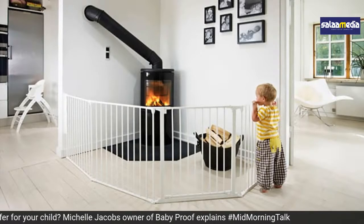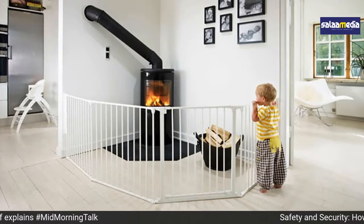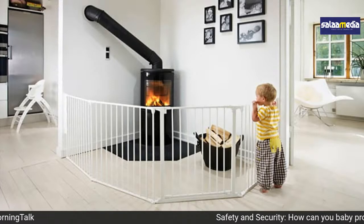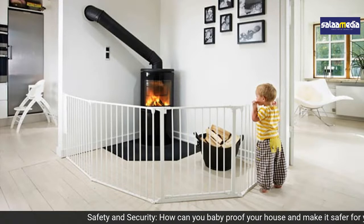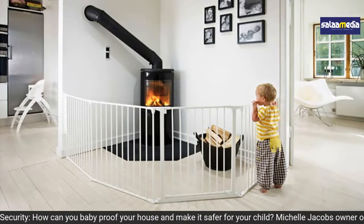Is there something for the fridges? Because I have a 3-year-old who is always helping herself in the fridge. Sometimes I'll find her doing whatever it is that she can do in the fridge, but I cannot close it because it's one of those fridges that doesn't have a lock.